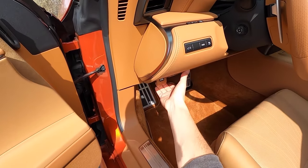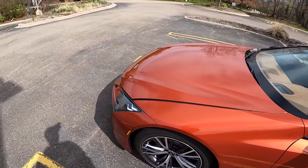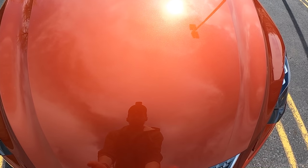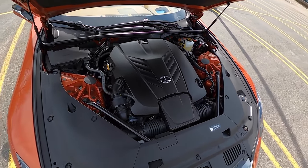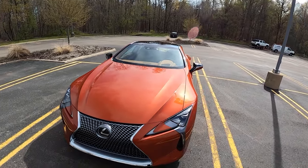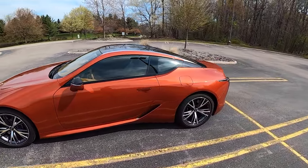Let's look under the hood at the masterpiece of the 5-liter V8. This engine really makes the experience of this car. It's such a fantastic powertrain. The automatic's not bad, and the 5-liter V8 just sounds amazing. It kind of reminds me of an Aston Martin. I've always called this the Japanese Aston Martin.